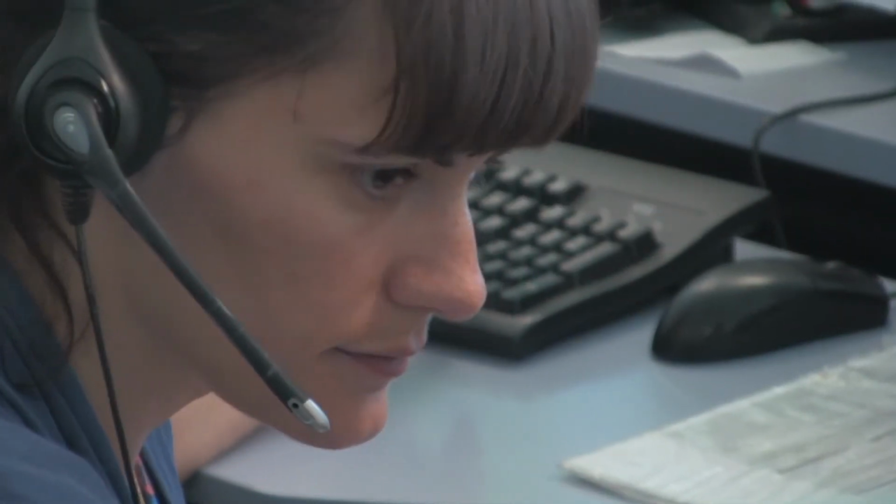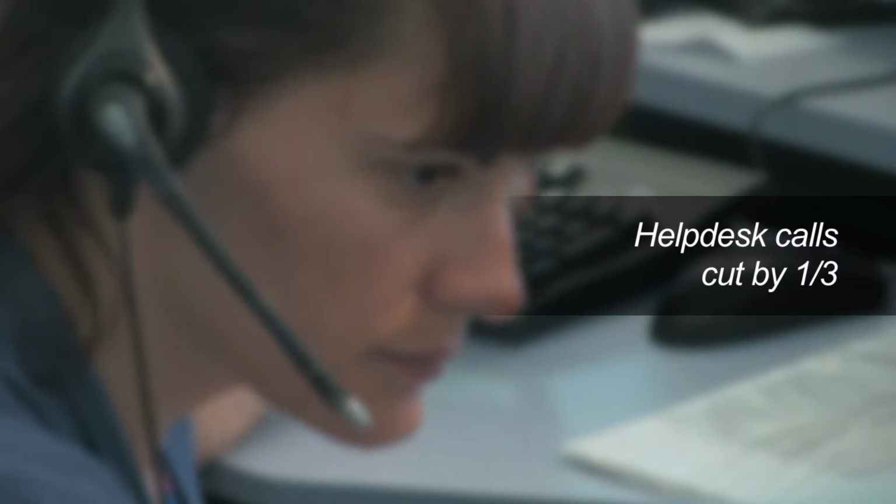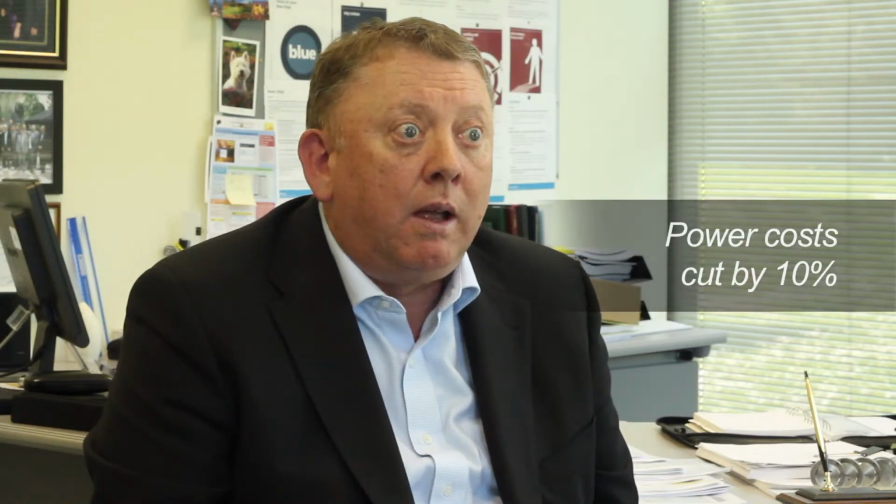Major benefits we see at the moment is that we've cut our Helpdesk calls by approximately 1/3. Which has been a big benefit, because it allows us to concentrate more on new technologies rather than fixing PCs. The other big benefit we've seen is that we believe we've cut at least 10% off our power costs. Small VDI terminal against a big PC, it's a no-brainer. You do reduce your costs.